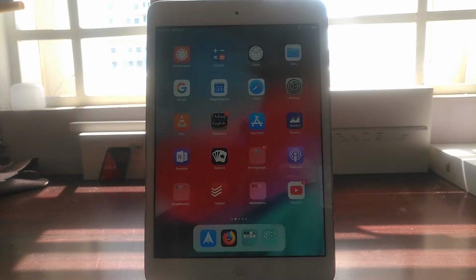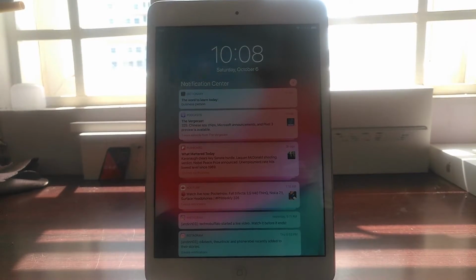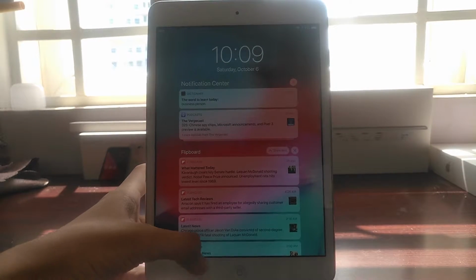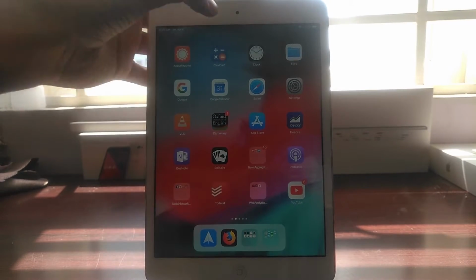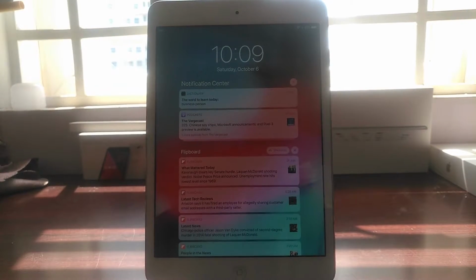The one thing that I really love with iOS 12 is the group notifications. It just makes everything feel so much cleaner. It makes the notification center look so clean in comparison to iOS 11, right? In iOS 11, the notification management system was just crappy, straight out crappy. But with iOS 12, everything is nice and clean. As you can see, you can tap to expand or do some more stuff with it.